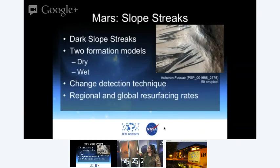And the contrast difference between them and the background terrain is only about 10%. So all of the images of these that I'll be showing you have been really stretched so that you can see them. And there are two main formation models. There's a dry formation model, where these just form through dry dust avalanches on the surface. But there's also a wet model, where these are the result of liquid, maybe liquid water, maybe brines, somewhere close to the surface. And I'll talk a little bit about some of my work using change detection techniques to come up with regional and global resurfacing rates from these features.